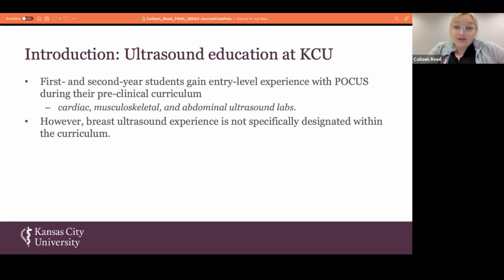First and second years gain entry-level experience, and this is usually in the areas of cardiac, musculoskeletal, and abdominal ultrasound labs. However, breast ultrasound is not something specifically designated within our curriculum.